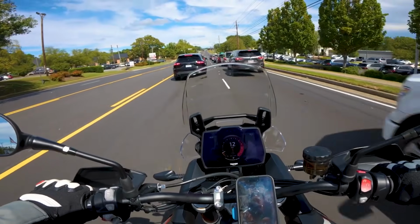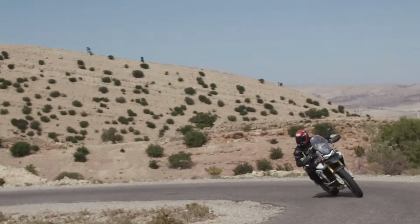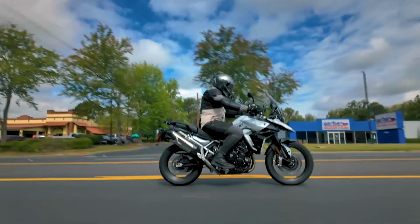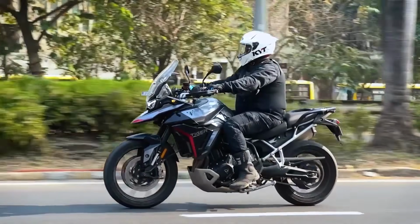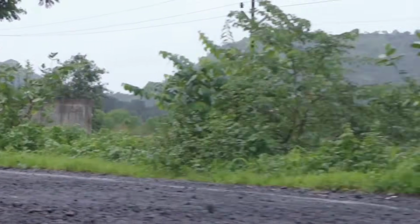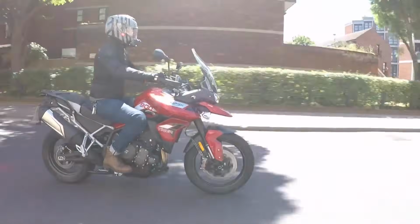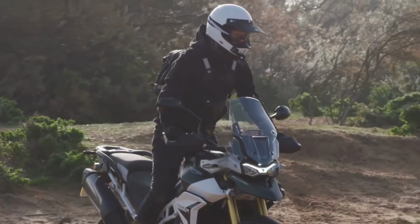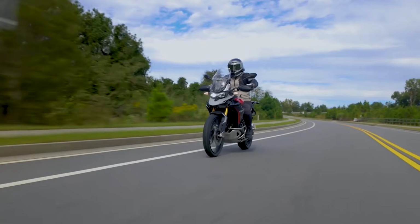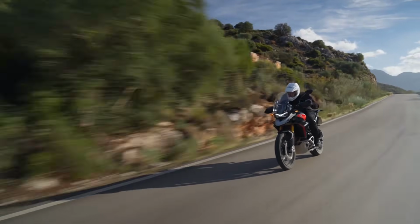The problem shows up when creeping through traffic, climbing steep parking ramps, or negotiating slow corners, moments when balance and throttle precision matter most. One second, the bike feels fine. The next, it stalls. Riders describe the sensation as sudden and unpredictable, forcing them to restart in awkward spots. It's not dangerous most of the time, but it's embarrassing and frustrating, especially on a $17,000 motorcycle marketed for reliability.